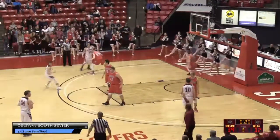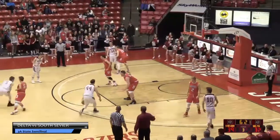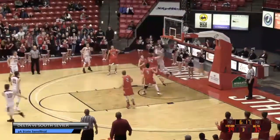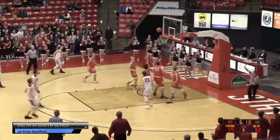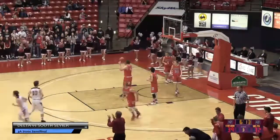Chisholm has it right side high for the Rams. Play call comes in from Coach Parsons. Chisholm guarded by Roundy. Looks to dribble in against him. Crossover dribble, drives right side, scoops it up, off the back of the rim, no good. And rebound on the backside by Chisholm. He'll hand off to Woods. Spin move in the lane. He'll put up the shot. And don't wave it off. Traveling is the call on Peyton Wood. Third turnover by South Sevier.